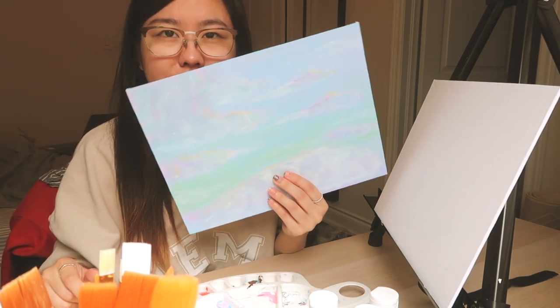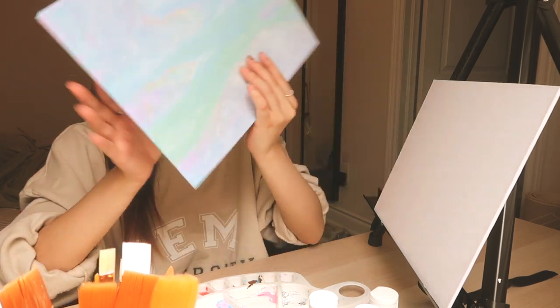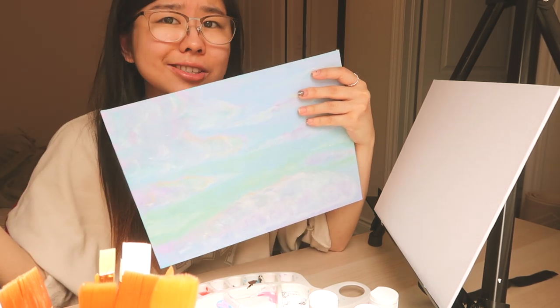What will I be painting today? You may be wondering. I'm gonna be painting this, but like a better version. If it ends up even worse than this, then I think I might just cry. I'm just hoping that I can fix up whatever monstrosity was at the bottom and whatever was in this corner. I don't really know.